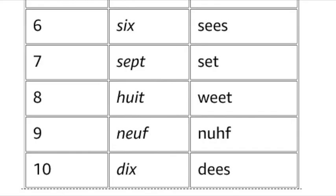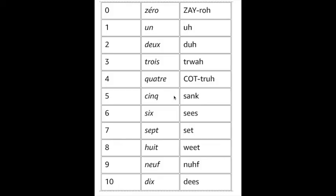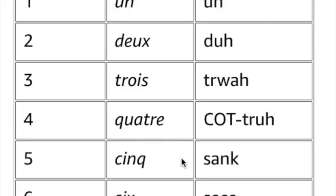10 looks like it's spelled with X, right? So we said 6 has an X at the end, and 10 now has X, so we had the ES sound. So we're going to do the same thing, but instead of C's for 6, we're going to go D's. So we have the D in the front for 10. So D's is 10. D's, right? So let's start again from 0 to 10 in French. We're pretty good. And then we'll go on to the next one.